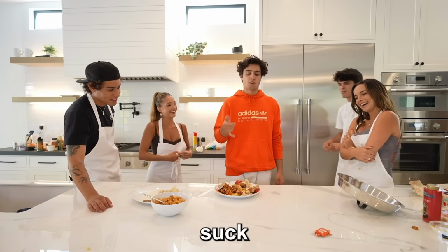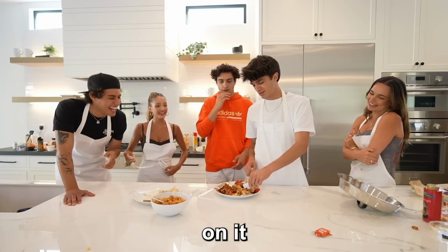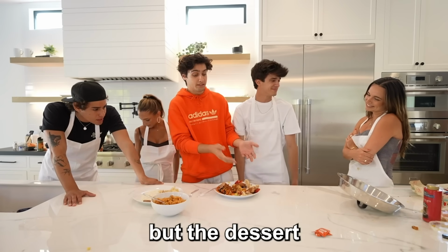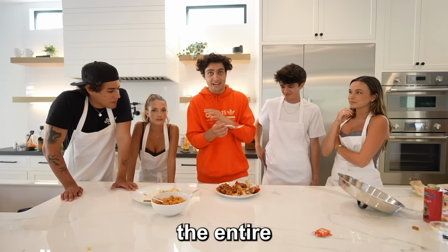Mmm. Those suck. Here, put some salsa on it. Listen. The taco, really good. This, bad idea. But the dessert is really pretty. So, all right, it is 1-1. Whoever wins this wins the entire challenge.